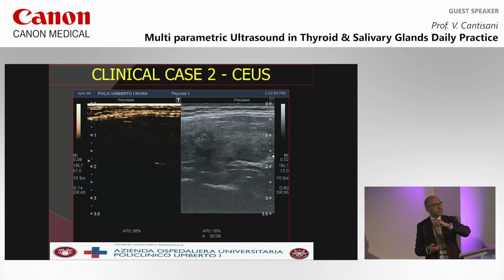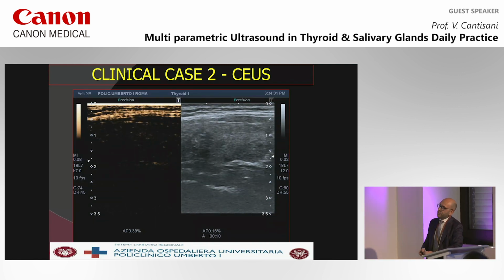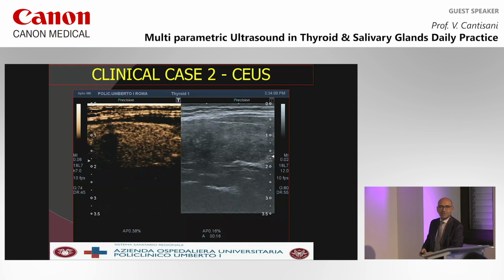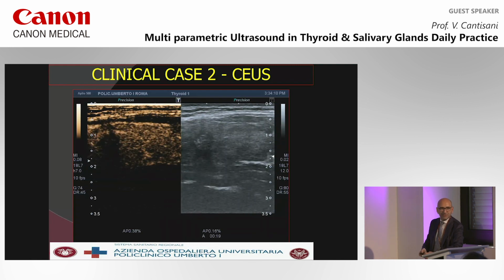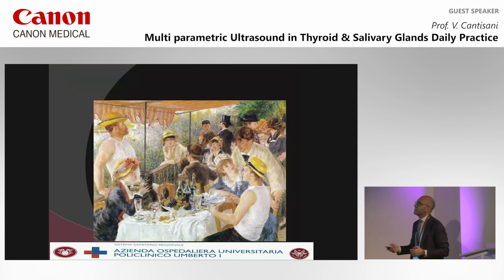Conversely, could you click on this case, please? Worrisome lesion. Confirmed that it was malignant. Look at the CEUS. No vascularization. 30% of malignant nodules are non-vascularized. So we have to take that into account.